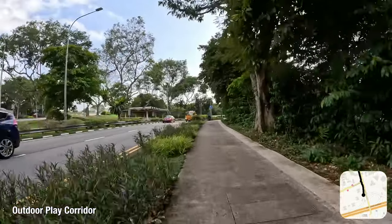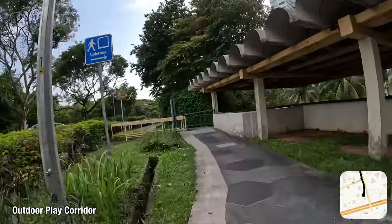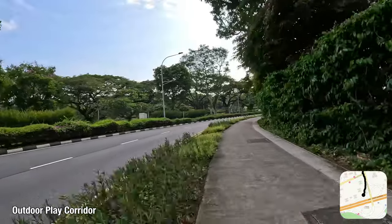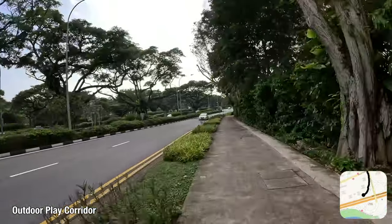Here, I pass some public housing looking blocks to my right, which are rather special. These point blocks dating back to the late 1970s form a part of Lagoon View, one of only three estates which was built specially to house civil servants. This particular estate is owned by the Ministry of Finance.